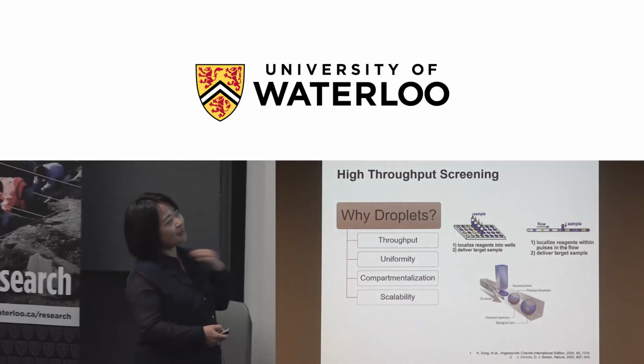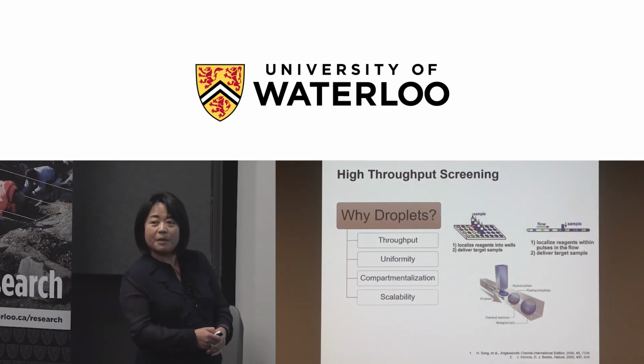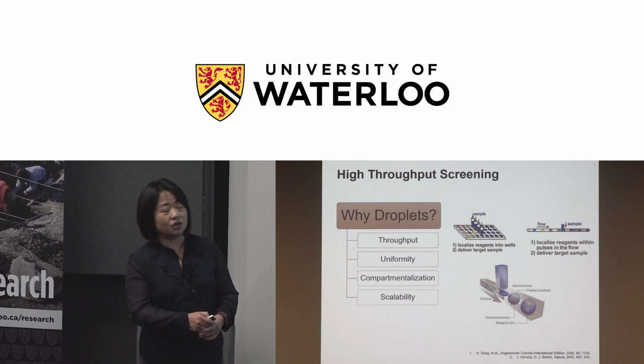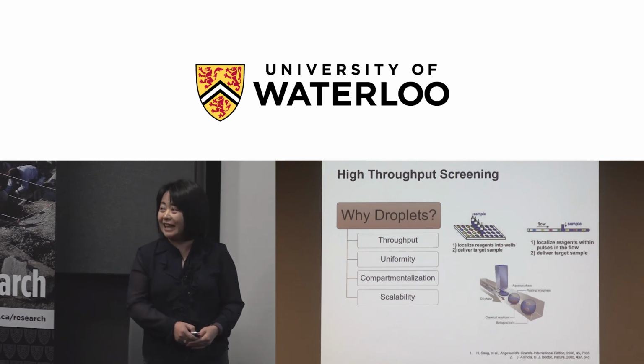That's why I'm here. The good thing is that all the droplets are equivalent to a 96 well plate, but much, much smaller. The reason is that a 96 well plate normally holds 200 microliters. Our little water drop like this is about 20 nanoliters.